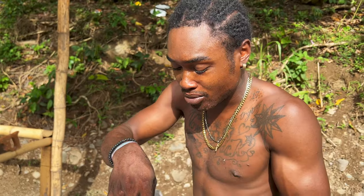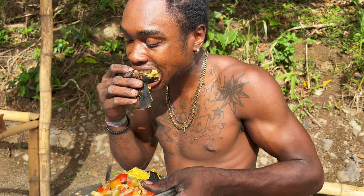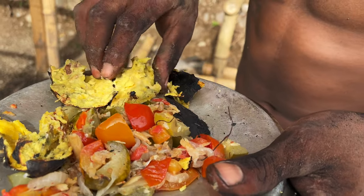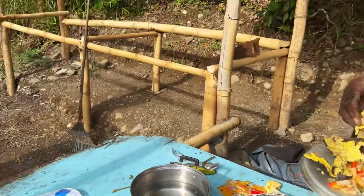I think it's nice and fresh and light. That's a good breakfast, perfect for breakfast. You've got the yam to just give you that bit of starch as well. It's light. Sweet potato, though. It's light, people. It's nice, man. Grandparents, thank you. Big up.